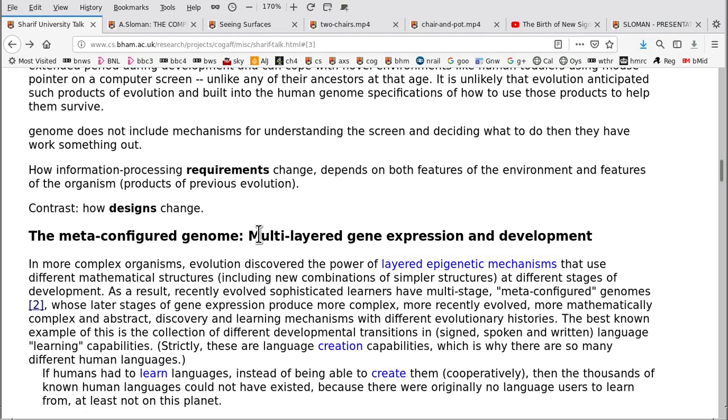What this means is that a genome doesn't just specify everything that's to be done at the start of the life of an organism and then how all the things that are created internally will go on developing. It may do different things at different stages of development, including starting to grow new things at certain stages.